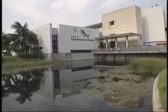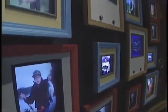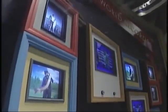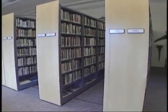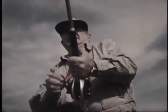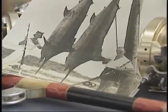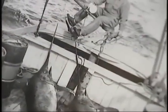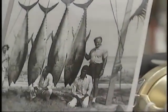Welcome to Sportsman's Adventures, and I'm your host, Captain Rick Murphy. At the International Game Fish Association here in Dania, Florida, and I gotta say, every year we do a special show dedicated to the International Game Fish Association. This year we want to talk about the great library of books and vintage films that they have. We're gonna take a look this week at the founders, Mike and Helen Lerner, who in the 1930s traveled all over the world fishing for marlin, swordfish, and giant tunas.